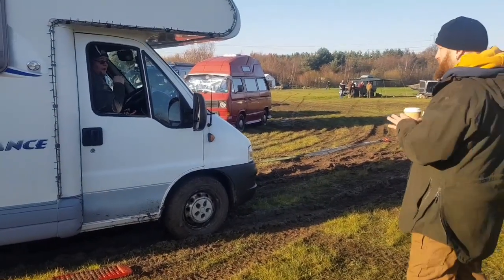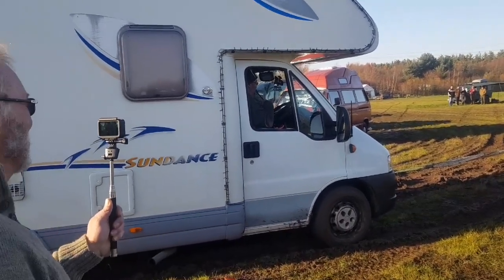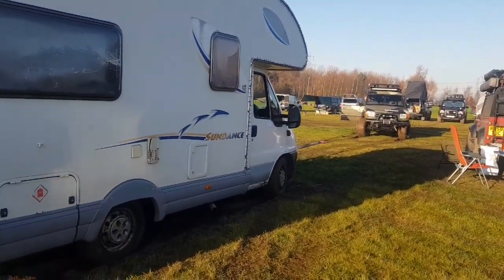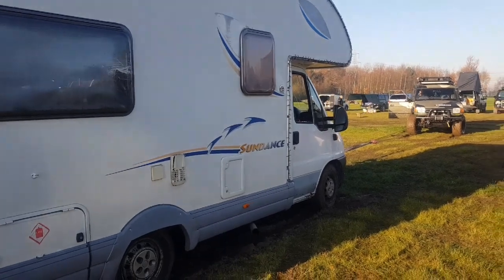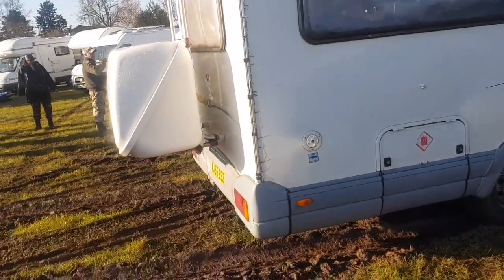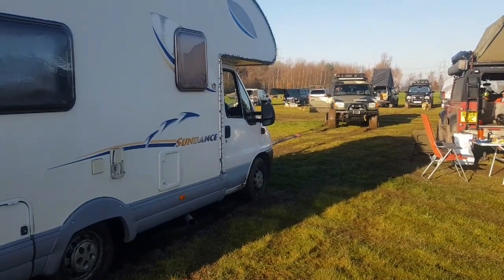Just first gear, just let it out a little bit just to see if it starts to help. That's really helpful. Just need to throw some spuds off your back now. Tyres. Even the Land Rover is struggling now. Oh man.